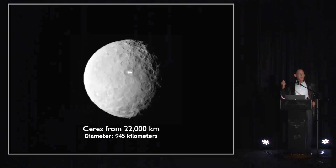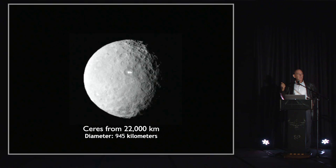But first, before going to these past technologies, I'd like to talk about a technology that is newly emerging now that's not classified, and related to our mission to Ceres recently, which is in the news. It's still going on. Ceres is a small body in the asteroid belt. It's 945 kilometers in diameter.